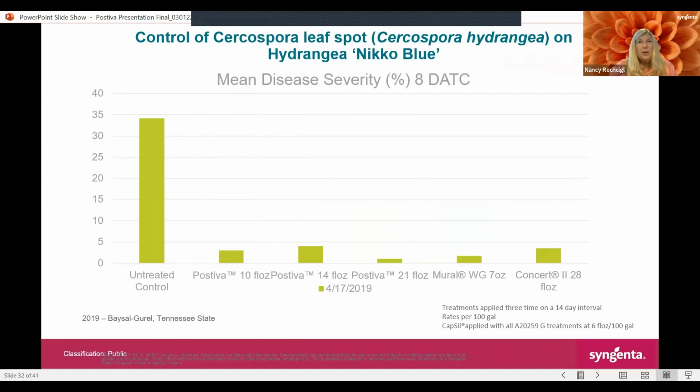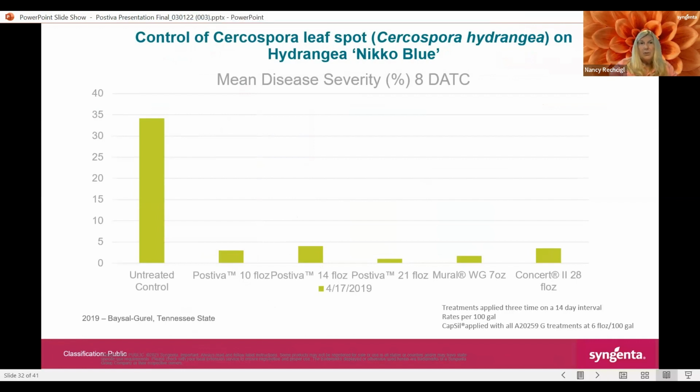I know there's a lot of hydrangea grown out your area, and you can see that this also does an excellent job controlling Cercospora and also Corynespora, that are two leaf spot diseases that occur on the hydrangea.